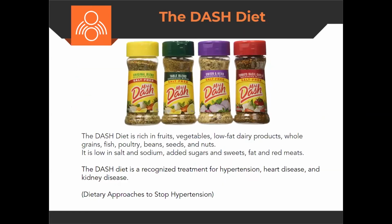One of the most important diets that you'll see for some of the people with renal failure or kidney disease is the DASH diet. Now, growing up, when I heard the word DASH diet, I thought it meant dumping a lot of Mrs. Dash on your food, but apparently that's not right. So I just had to bring up that picture. DASH stands for Dietary Approaches to Stop Hypertension. Again, we're relating kidney disease to high blood pressure. The DASH diet is rich in fruits, vegetables, low-fat dairy products, whole grains, fish, poultry, beans, seeds, and nuts.